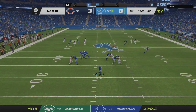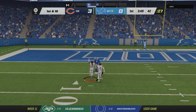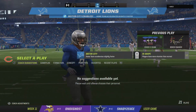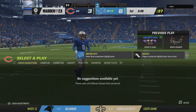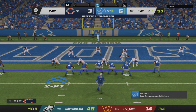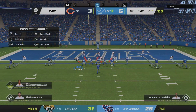Out of the gun, they'll look to throw. He's airing it out for Williams. And this is caught and in for the Lions touchdown. Jamison Williams, his 9th touchdown of the season. And the Lions are able to answer the early 3 points and take a first-quarter lead. And now they'll empty the backfield here as they elect to go for 2.